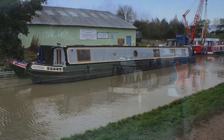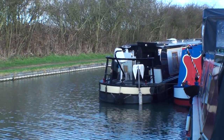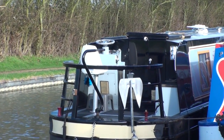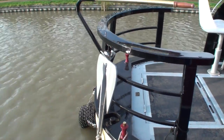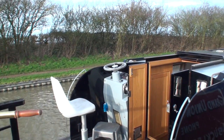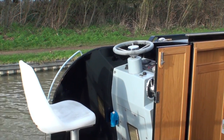This is Firefly, which is a 62-foot Kingsground narrowboat, launched in October 2010. As you would expect with a Kingsground boat, it's fitted out to a very high standard. You can see from a distance here that it has wheel steering. That's a hydraulic system, although there is a conventional tiller which I put in place just for demonstration purposes here.